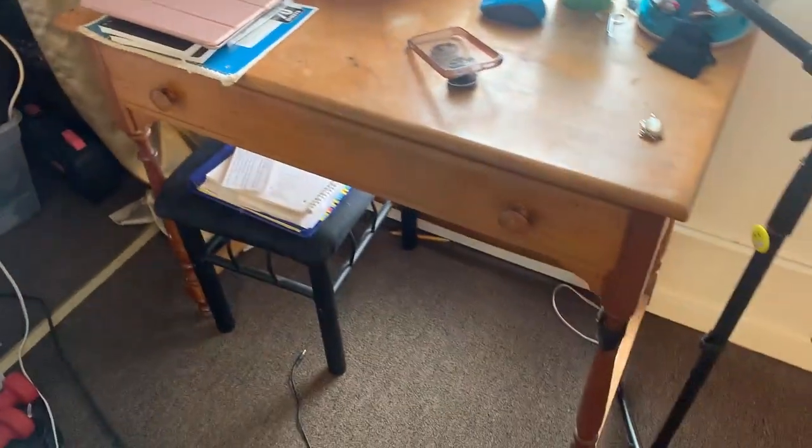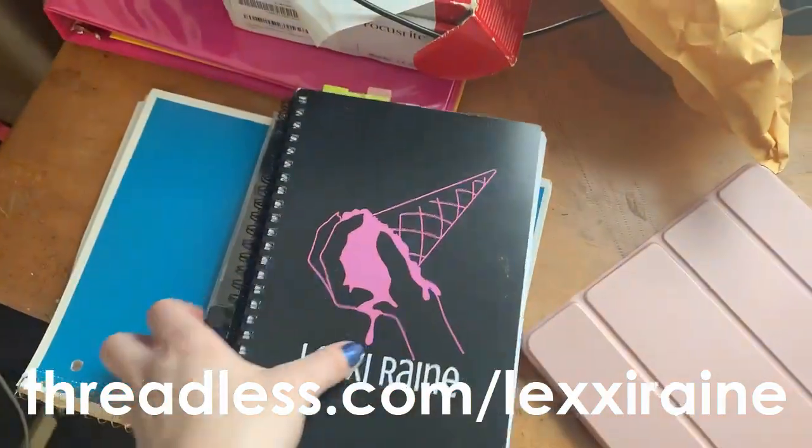This is the desk that I usually work at. Wow, so messy. Another mic stand. I've got an iPad that finally just started working. It wasn't working after the last show. My book of songs. Lexxi Raine approved.